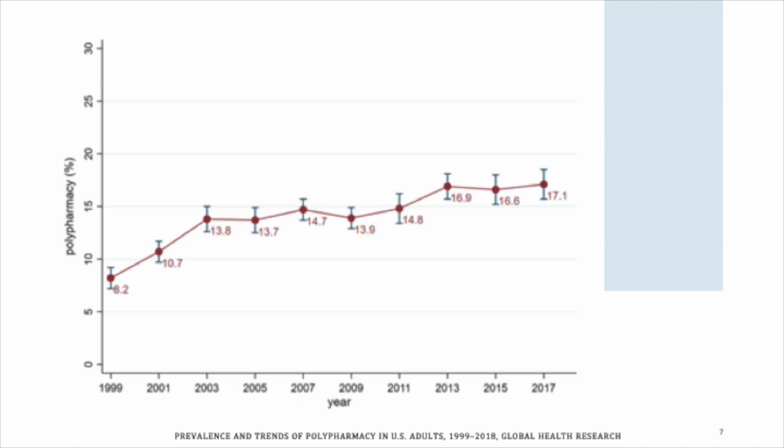Another statistic I want to show you is a study that was conducted by Global Health Research, which took 55,000 people over the age of 20. Now, this is the general adult population, and this survey showed that prescriptions increased, again from 1999, from 8.2% all the way to 17.1% by the year 2017. So overall, even throughout our whole population, this is occurring.